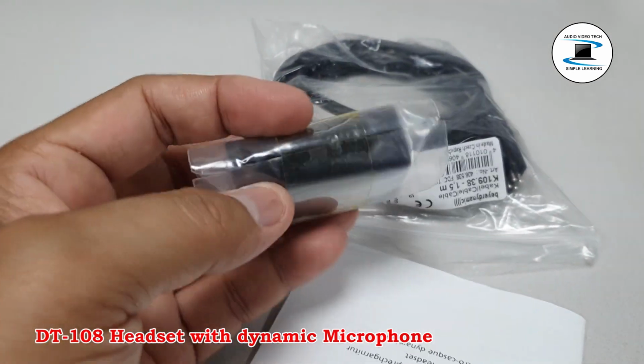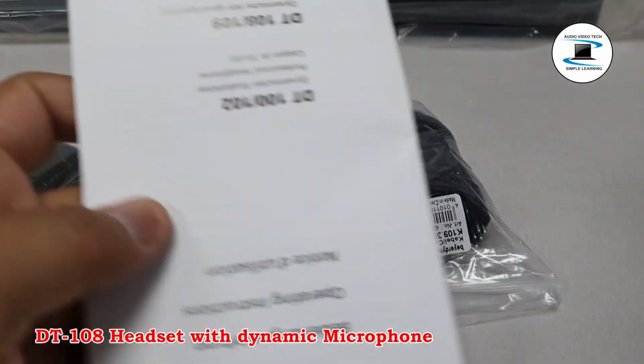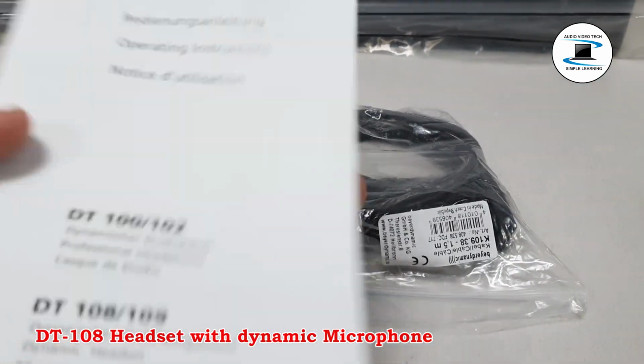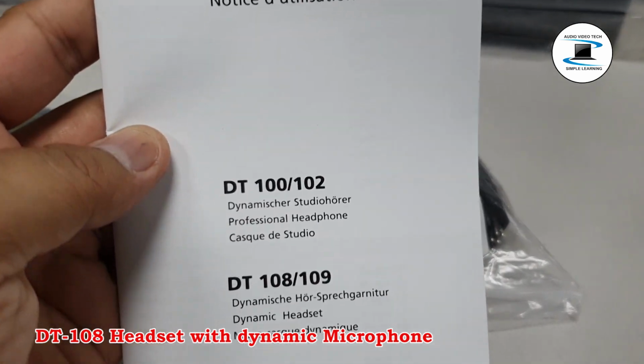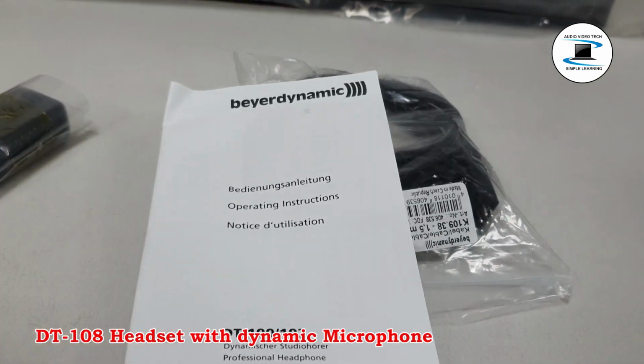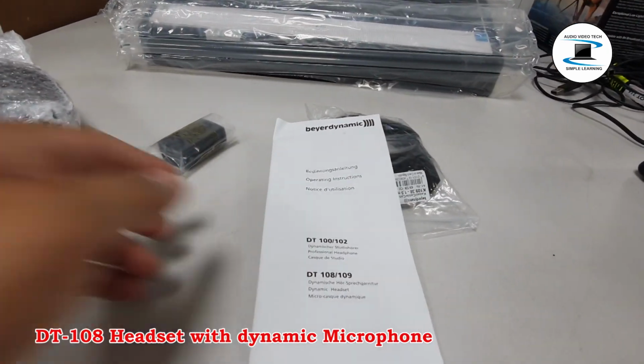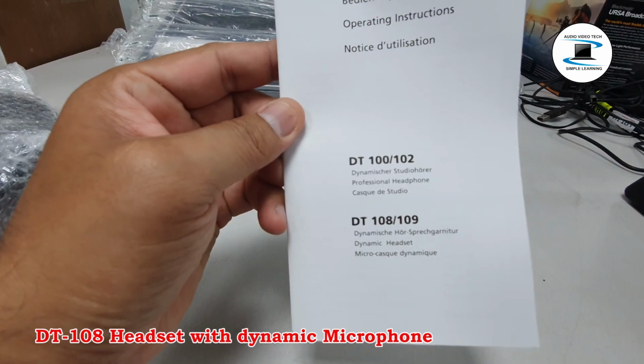Made in Germany. All versions of the DT108 are supplied without a connection cable. Please order the desired connection cable at the same time. Available variations: black 50 ohms, black 400 ohms.